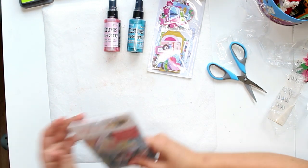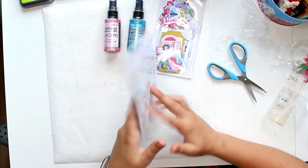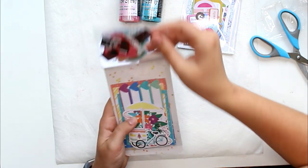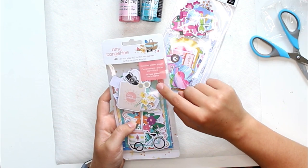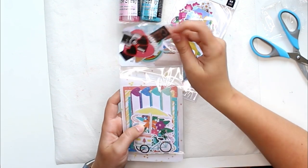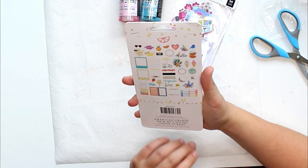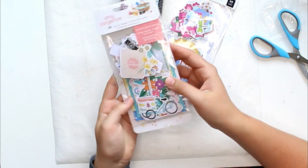Then I bought more die cuts, and this is another collection that is new to me, actually. It's Amy Tangerine. I think it's called Picnic in the Park, but I have some more elements from this line that we will see soon. This one includes glitter pieces, which I think is quite adorable. I've never owned anything from Amy Tangerine before, but I have to admit, I fell in love with these colors. It's a lot more bright than what I normally use, but cute. And it's very summery.